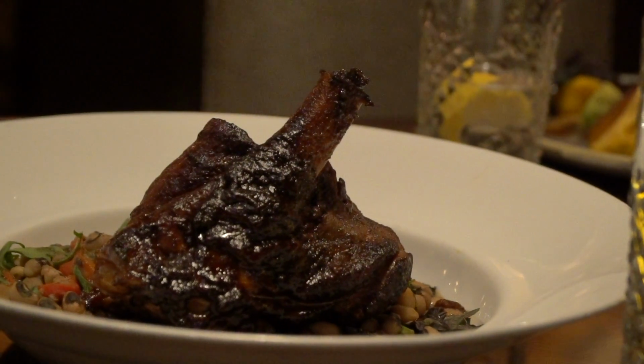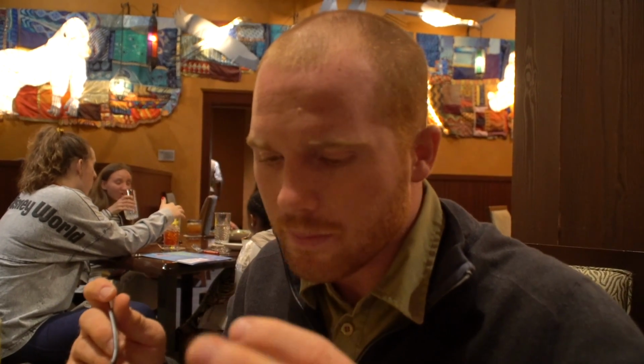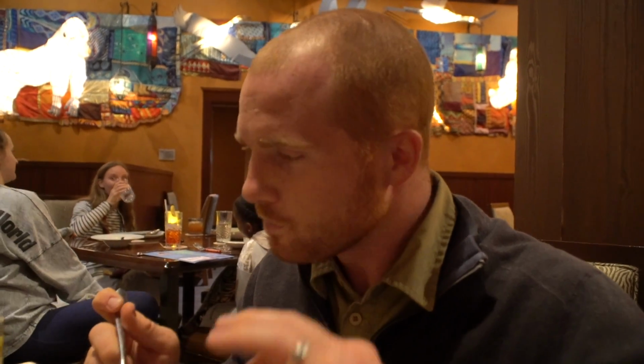When I saw this come out, I was really disappointed that I did not get it myself, just because it looks fantastic. It's so good. It's really good. So it does have a little bit of a coriander spice on the meat itself, which is good. But I will say, after trying it, I think the short rib is better.